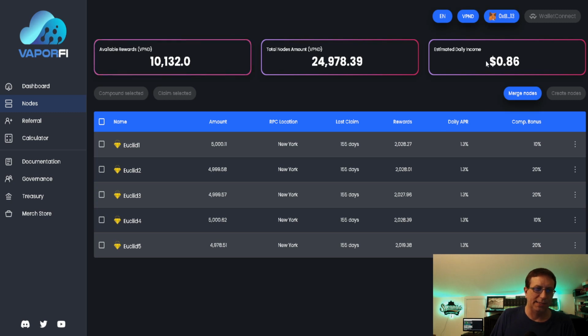But I'm making 86 cents on the 5,000 I have basically of each in here, so 25,000 total. Once you cross that 5,000 mark, it goes to 10% compound compared to the 20%. And when you claim, you drop your daily APR, and then you have to start all over, and it takes like a month to get back up to the 1.3. So that's why I haven't claimed it, and I haven't decided what I want to do. I'm just kind of watching the price. It's really not doing anything.